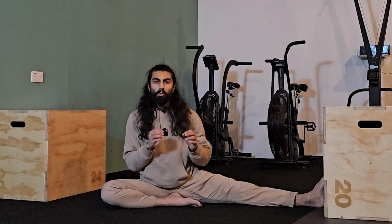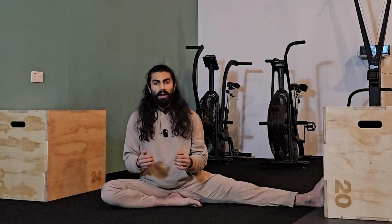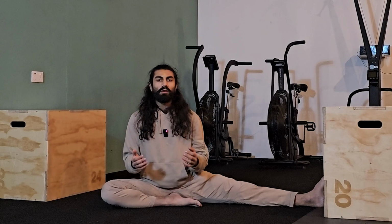Now that we've defined what end range of motion and passive flexibility is, we can now go into the level of comfort. So the measurement we use for comfort is relaxation. The more relaxed we are in a stretch, the deeper we can go into it.